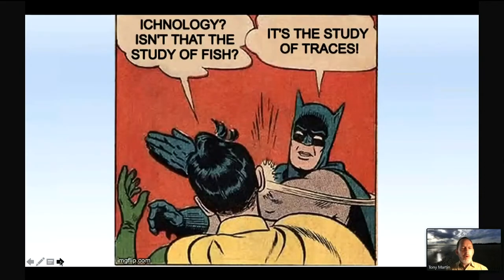So you don't want to confuse this. Ichnology, isn't that the study of fish? No, not at all. It's the study of traces. So the study of traces, you don't want to get this mixed up because you don't want to get slapped by Batman.